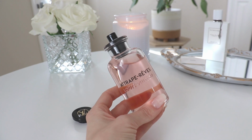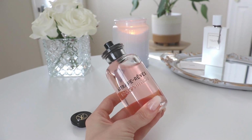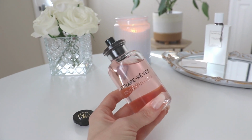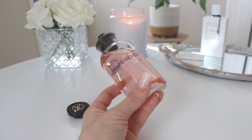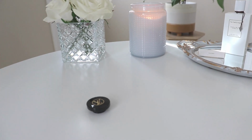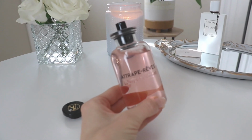This is one of their best sellers. My boyfriend also really likes this one. He said that it smelled very sexy, very sophisticated, very classy. He said it smelled like a sweet, rich woman. So there you go. It smells like a sweet, rich woman. It is a really beautiful perfume.